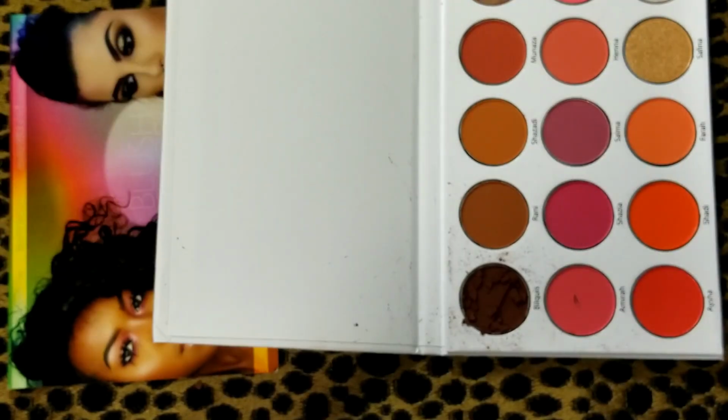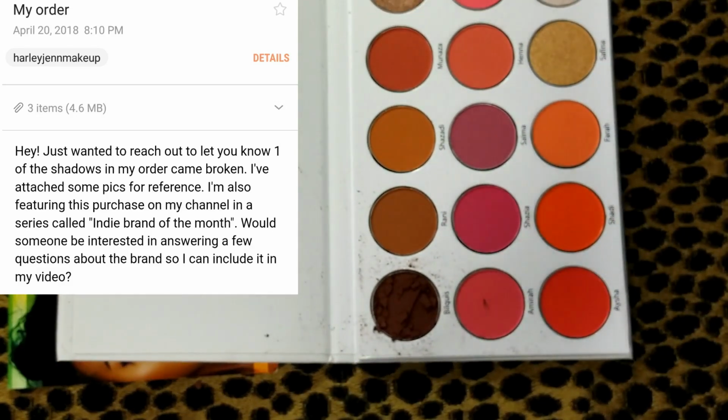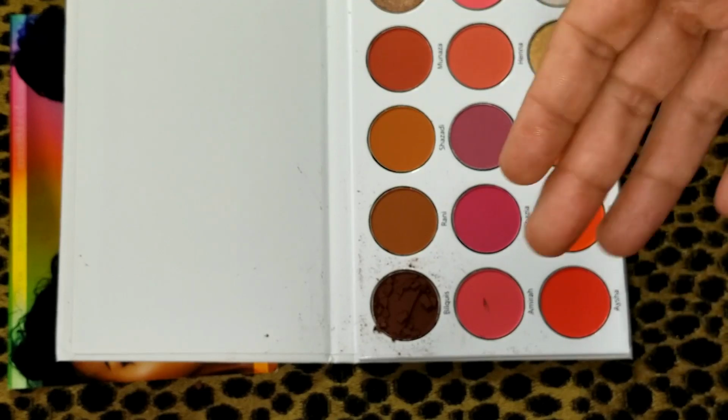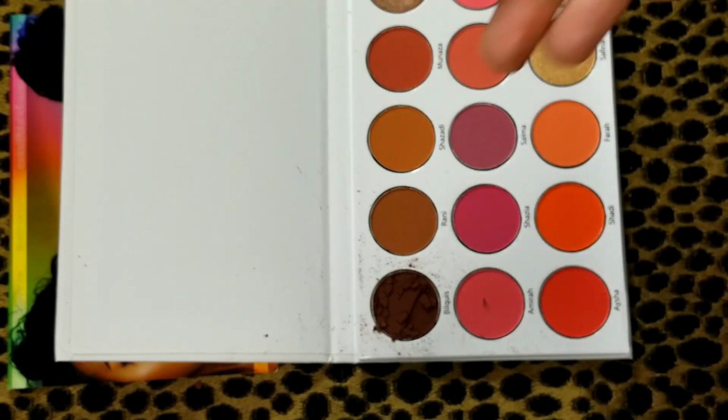So as soon as I received it, I emailed BLUSHTRIBE and explained what happened, sent her a picture, and within minutes she answered me back, said she would refund me $2 for the shade, or she could resend it. I didn't want to send it back and do shipping with her and all that nonsense. I thought the refund was more than fine. If it was completely broken and I couldn't use the shade, I would have sent it back. But because it was just a few chunks in it, I just kept it and I left it for the video.